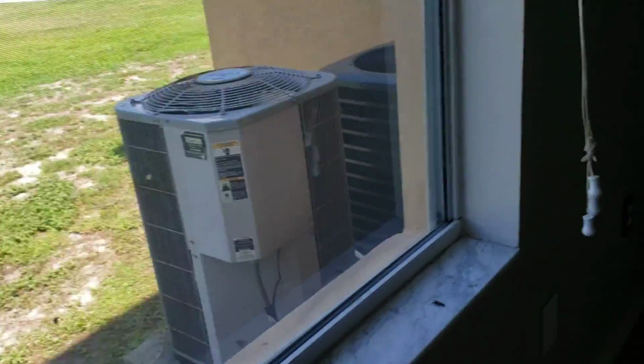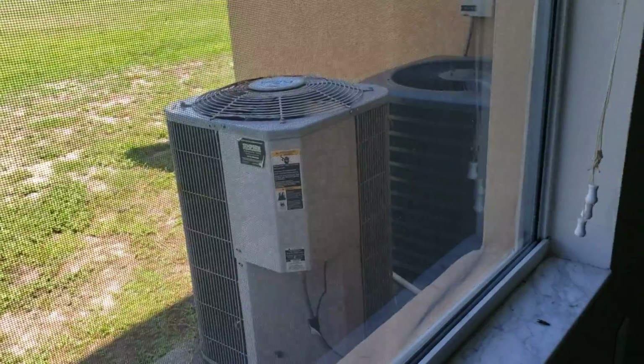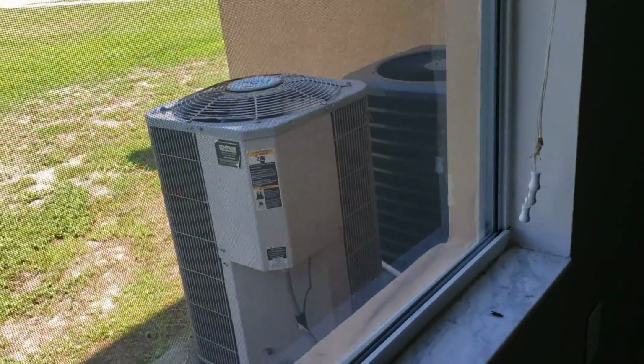You do have 2 AC systems right here. I don't know how loud they are when they turn on or not. This is a 15-year-old house. Just eyeballing them, I'd say the one on the left is original and the one on the right has been replaced, just looking at the look of them.